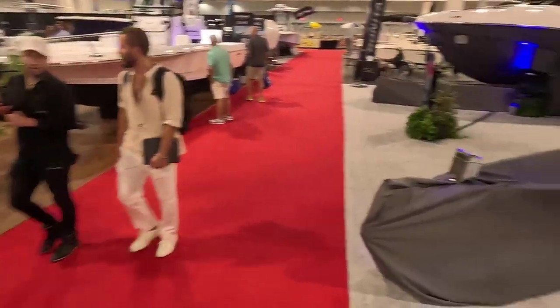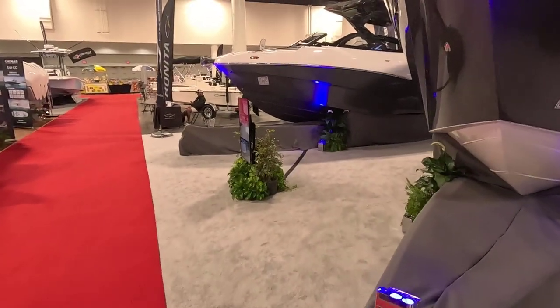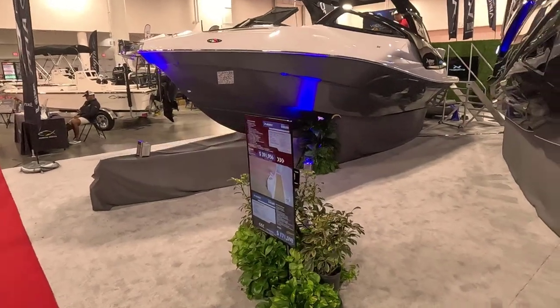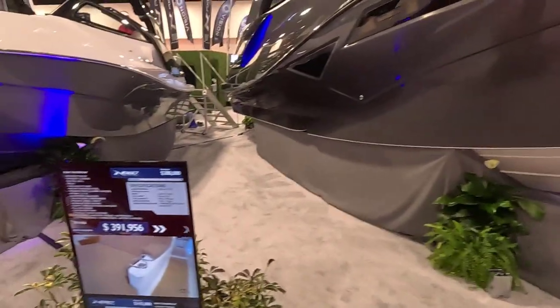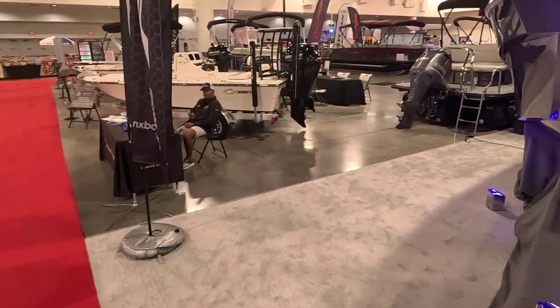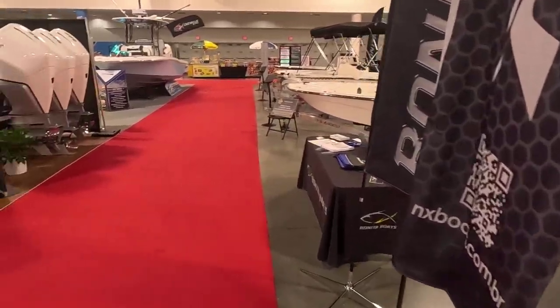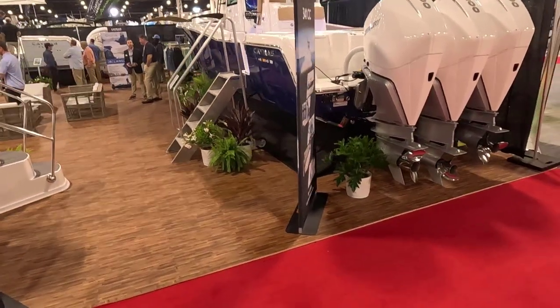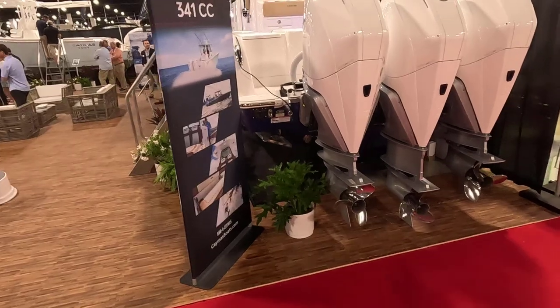Never heard of it? Nope. Not our style. Is this from the country? No, it's just not our style. Don't look at this one. Bonita boats. What about Canis? Yeah. They're kind of newer. They look cool.